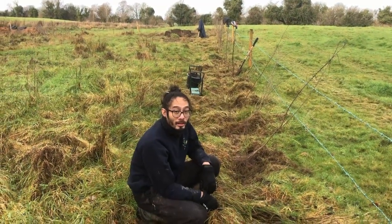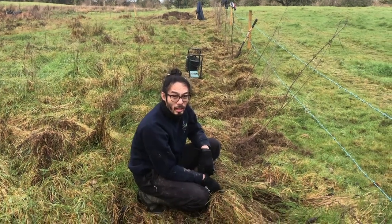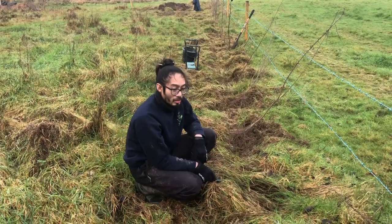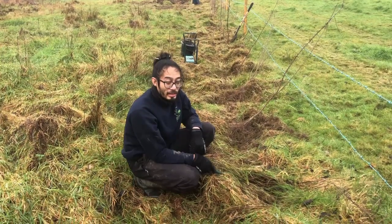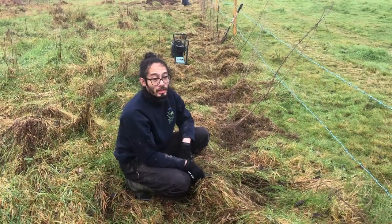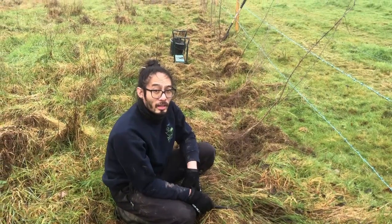Oh, hi. How's it going? I think it's pretty good. A lot of grass that's a bit overgrown is covering some of the whitethorn that we grew last year, so we're trying to dig that out first. But otherwise we've done probably two thirds of this row now, which is good.